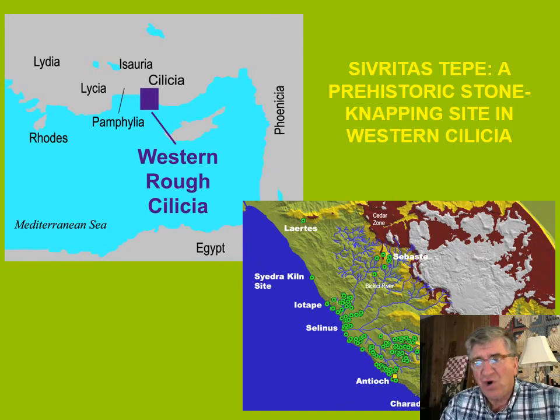I am going to draw on a Chalcolithic, late Neolithic site from my own survey to provide an example of historic sites for our course. It has a parallel with Çatalhöyük, so you can kind of meld the two together this way. So this is Sivritas Tepe, a prehistoric stone knapping site in western Rough Cilicia.